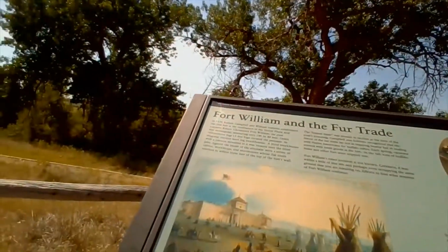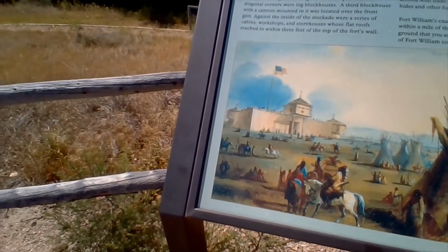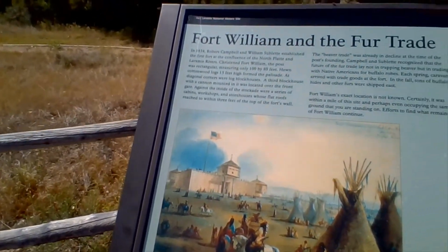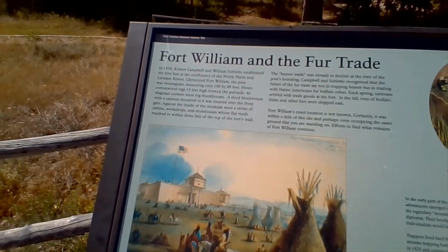Here's what the original Fort William and then Fort John looked like before the federal government purchased it. You can see that it is a fort with a stockade around it, and they wanted Native Americans to come. And here's one of the interpretive signs about Fort William and the fur trade.